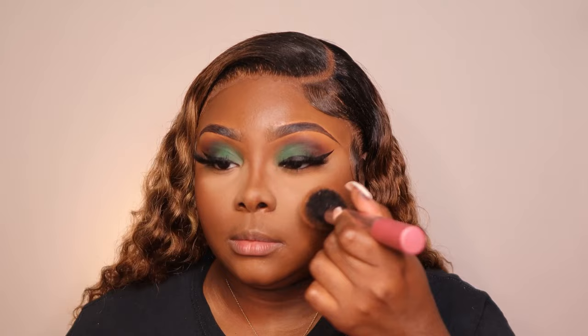All right, so now I'm gonna take my Juvia's Place bronzer. I'm gonna chisel the face. Yeah, I know I got a round face, so we gotta. Okay. You gotta snatch her up. I'll go ahead and put it on my nose. And then for blush, I'm gonna take Volume 4 from Juvia's Place as well, using both shades. And we're gonna, boom.